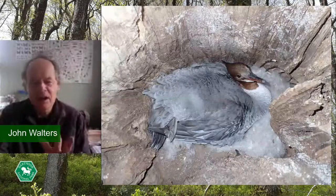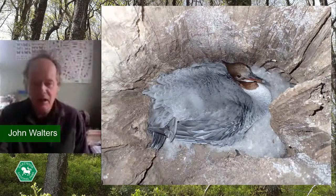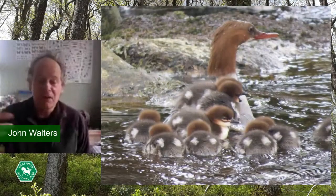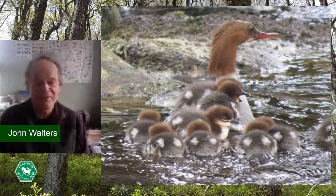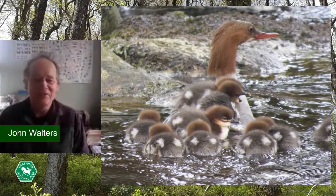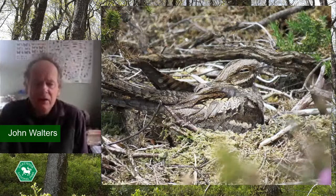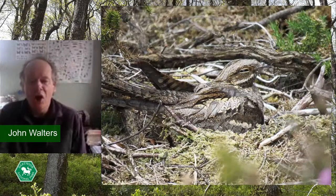And then when the young goosander ducklings come out, they have to jump out of the tree. So they maybe have to jump 10 metres out of the nest and jump onto the ground, and then go down to the river, and then they'll sit on their mum's back for a day or two before they get big enough to fend for themselves. It's the goosander. Other birds again nest on the ground, and this is one that's a nocturnal bird, the nightjar.